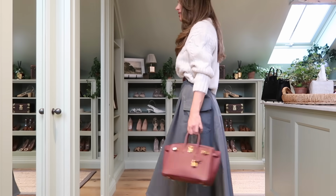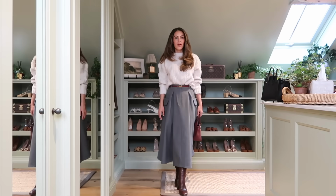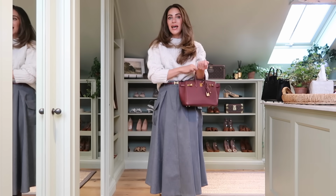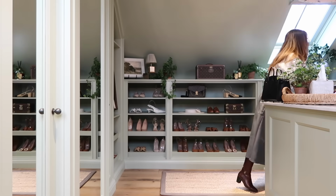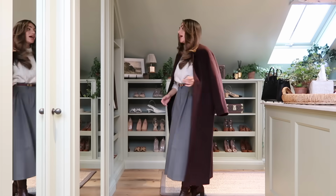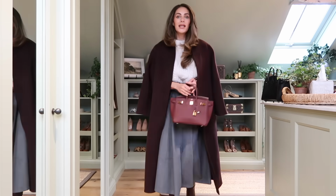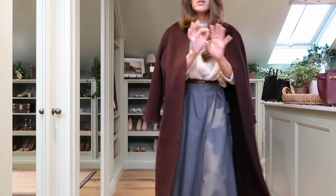H&M not so much, but if you want the look, I would say that this is really lovely, and I love this as a sort of day outfit. If you like wearing skirts and you like feeling a little bit feminine, but you want to offset it and not feel too dressy, adding a chunky knit like this works really well. And I love the burgundy accessories, and I think this will probably work with a burgundy coat as well. Yeah, it does. You could go a little touch of burgundy. I think that's really, really nice, but for me, this skirt is winning.